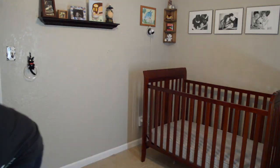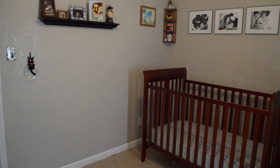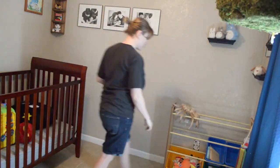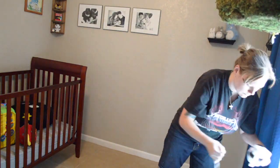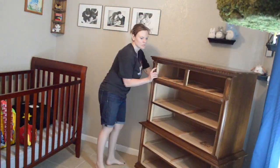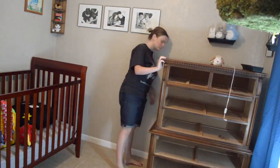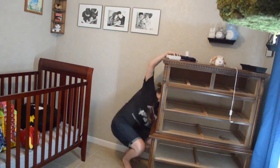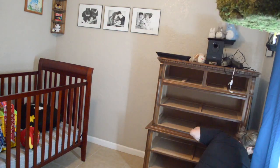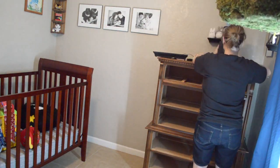Another task for this weekend was to rearrange Eric's nursery because he did receive a dresser from his grandpa. The only problem with this bedroom is that it is quite small, so we're trying to figure out how exactly we can rearrange all the furniture and then also have all of the cords that we need to plug in completely covered so he can't reach any of those outlets.